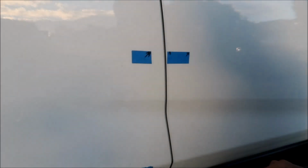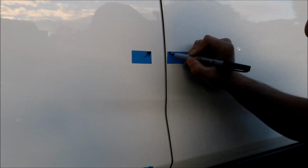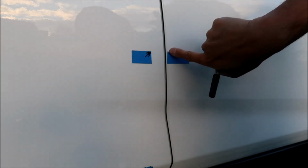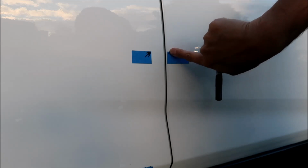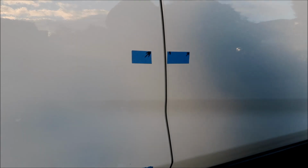Yeah, get a better marker, dude. Get a better marker. Okay, use a finer point marker. I drew a little arrow here where 8 millimeters is. So it's like right there. That's 8 millimeters. That's where you want to line the edge of the trim up when you put it on there. So this next one, I'm probably going to have to put another piece of tape on there, so figure it out.